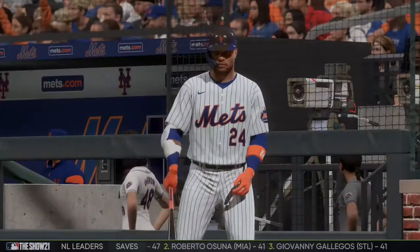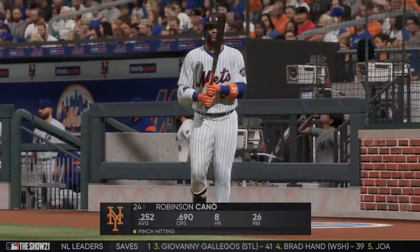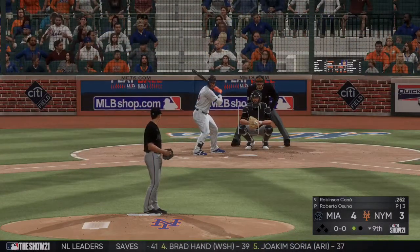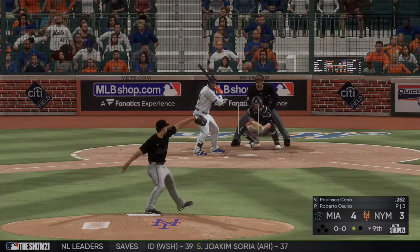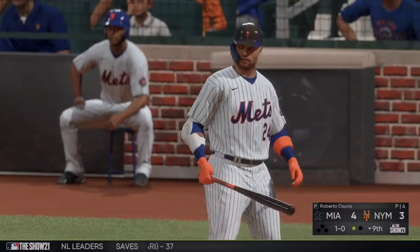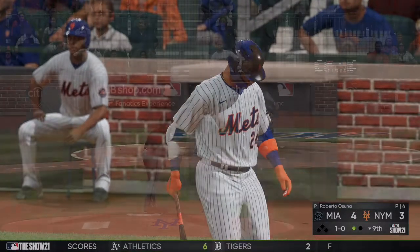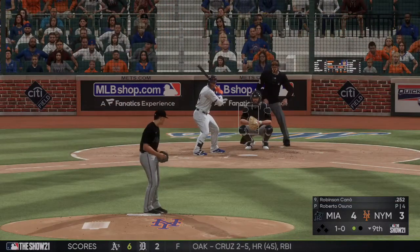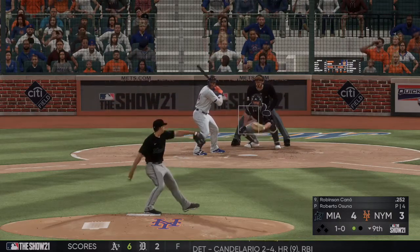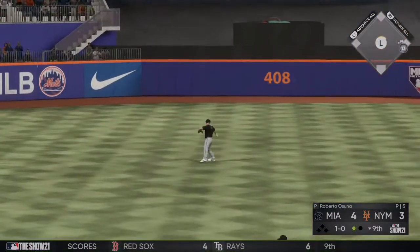That's good stuff. Robinson Cano will pinch hit here, and he's the potential tying run. Number 24, Robinson Cano. Cano waits on the first pitch. Ball one. He'll enter play here with an average just over .250, 8 home runs, 26 RBIs. Here it comes, 1-0. Hit hard back up the middle. And that is through into center field for a one-out single.